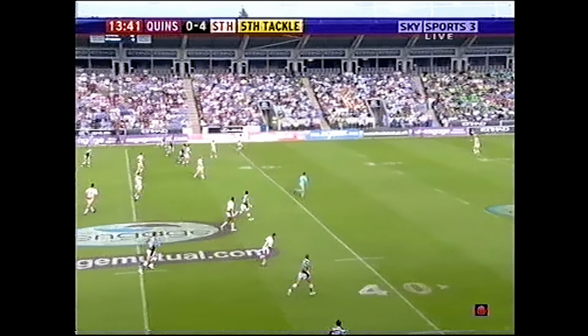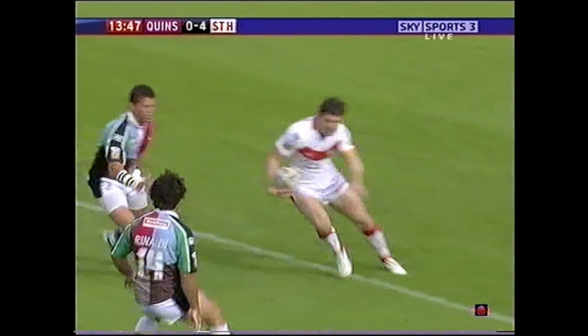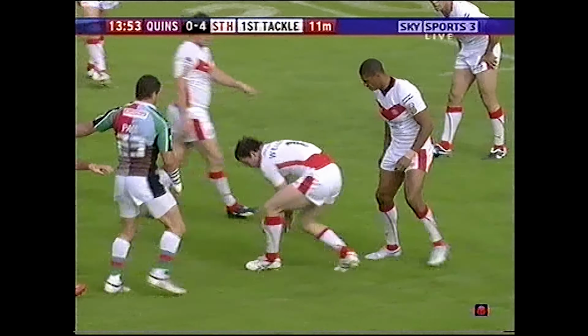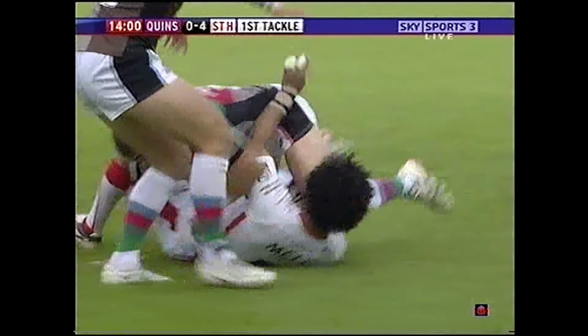Scott Hill again with the kick downfield. This time Paul Wellens has positioned himself perfectly. Well, on that occasion it was Wilkin and Cunningham, wasn't it, who immediately, as soon as the ball's played, set off to get to the right foot of Scott Hill. Makes the life of Paul Wellens and his two wingers far easier, and they're able to catch it on the full, and then again they roll forward.